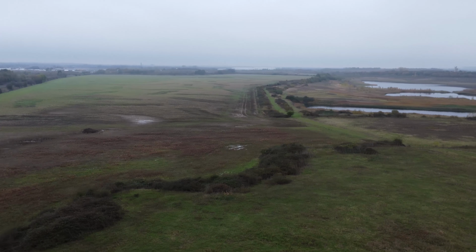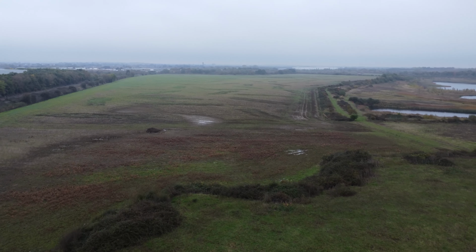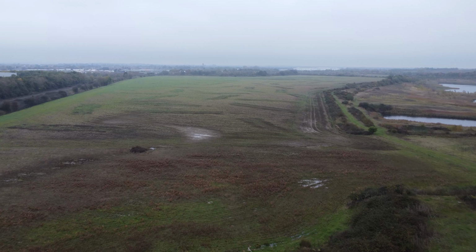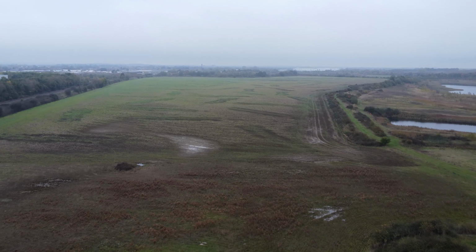But this is a huge piece of land. Didn't quite realise it until I got the drone out how big this actually was. But as we move back to being on foot, just see the desolation that's around here.